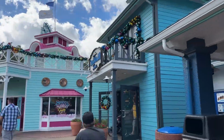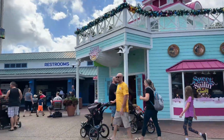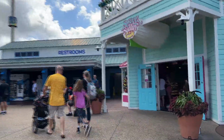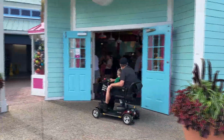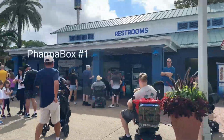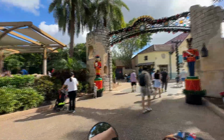All the decorations. Now, it did say on the website that due to Hurricane Nicole, it might not be as decorated as it would be, but they're working on it. Oh, looks like a trip to the candy shop. Or at least a drive-by. Heading into the waterfront. We're decorated right here by the dolphin nursery.